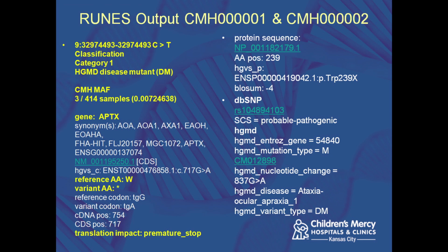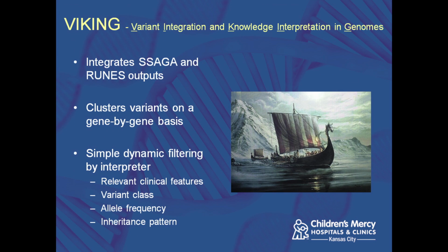Okay, so in the patient's variant set, we've identified that this one is potentially bad news, but for anybody to find it is still an exercise because this is in a variant file that's got 3 million other rows in it. So to answer that question, we've got a tool called VIKING. And VIKING's job is to integrate the output of SAGA and RUNES and to give a hopefully easy to use interface to the clinicians who are doing the interpreting of genome sequencing results.